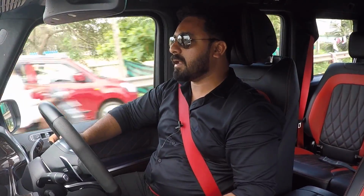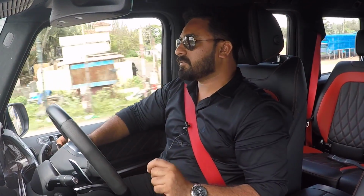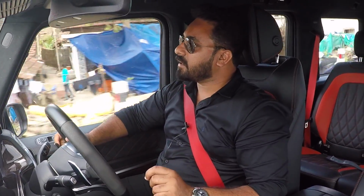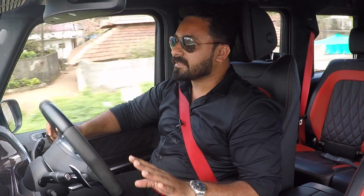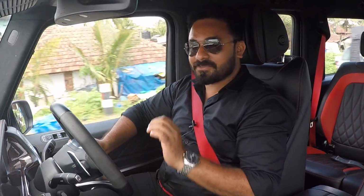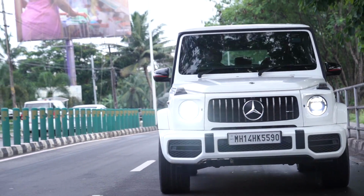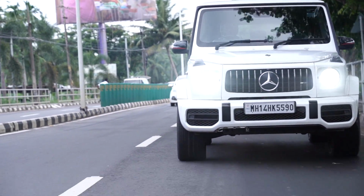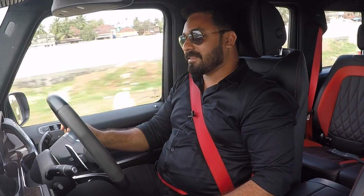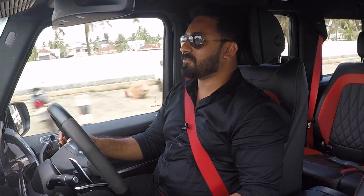And I also have to highlight the efficiency. When you're doing a very soft-footed ride, I was getting an average of 7.5 to 8. Believe me, I was getting it. When I tested on the highway, it went up to 8. Otherwise, it was 7 to 7.5 easily. But once you pedal it, it reduces drastically to even 2.5 to 3. So it was a big difference. But if you are soft-footed, a bit careful, it can be used as a day-to-day car. You don't have to bother at all. But if you're driving like this, this will be good for only 2.5 to 3 km per liter.